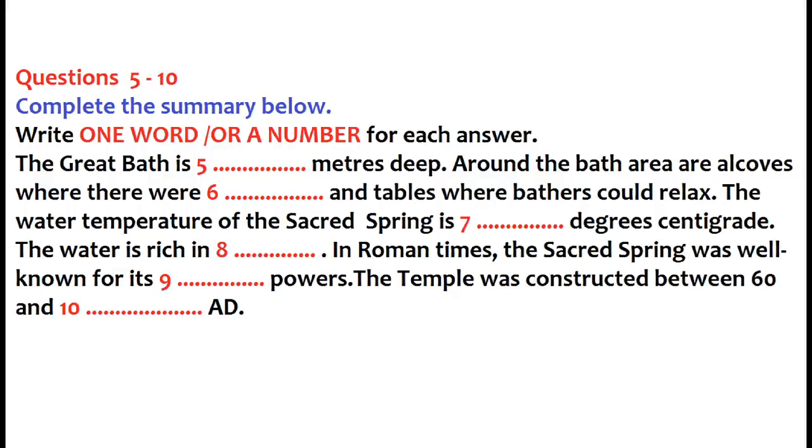But the original temple has been knocked about and added to over the centuries, and what you can see here are just bits of the original temple. Okay, shall we move on? That is the end of part 1. You now have half a minute to check your answers.